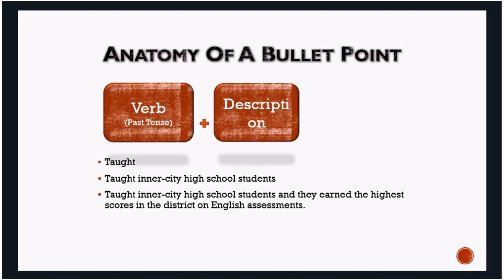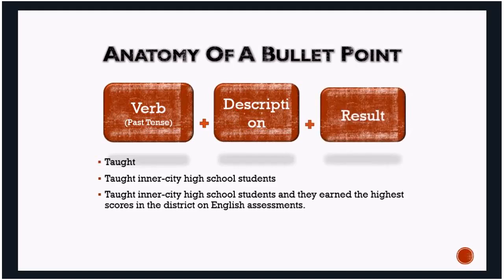But then when you add the result, which is they earn the highest scores in the district on English assessments, do you see how much of a stronger impact that has perhaps to that employer who's looking to hire me? Not just, yeah, they teach, of course, they're a teacher, but the fact that they got this particular population and increased their scores really makes a statement.